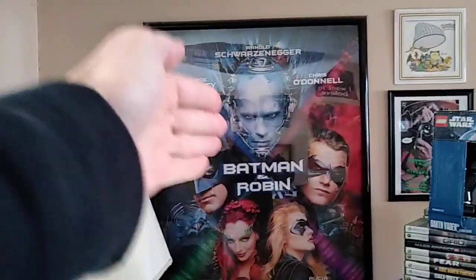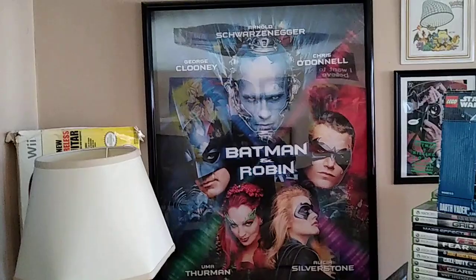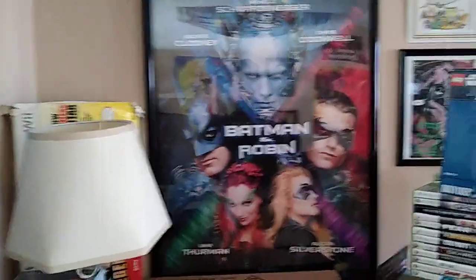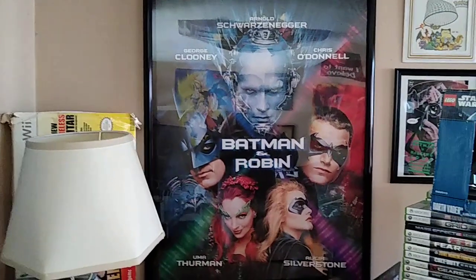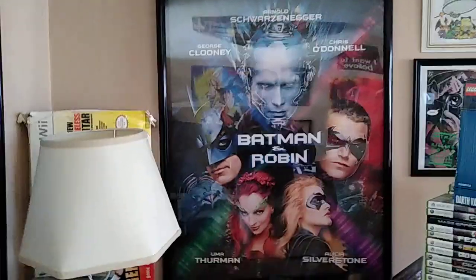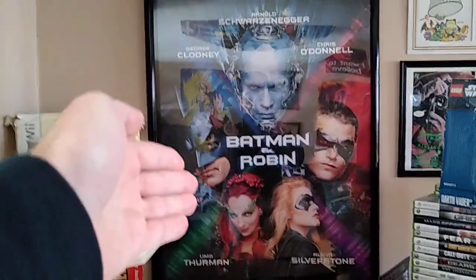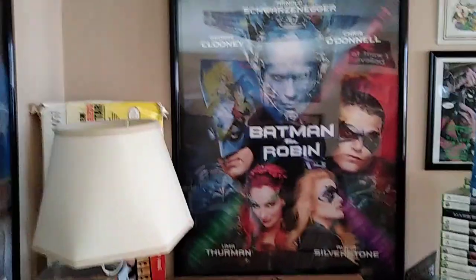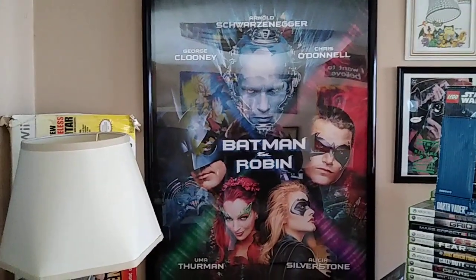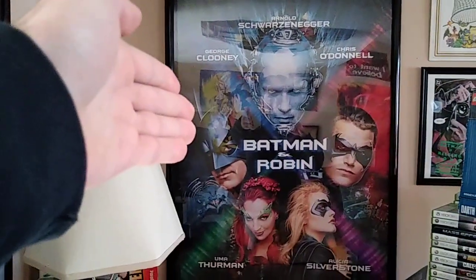And then on this wall, as you can see, I have a cool Batman and Robin movie poster that is also framed and hanging up. Now, again, diehard Batman fans know that is not a good movie. And Batman Forever is also not a good movie. But again, I love this poster. I think it's so freaking cool that I had my mom frame it, and that's why it's hanging up. I really love it.